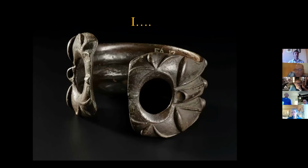You didn't leave your valuable objects lying around in settlements. You put them in places where you could speak to another world. And in doing so, in making this sacrifice, of course, you're also showing your power, showing your importance to the onlookers as you give this wonderful bronze armlet to the waters. For this was no ordinary object.